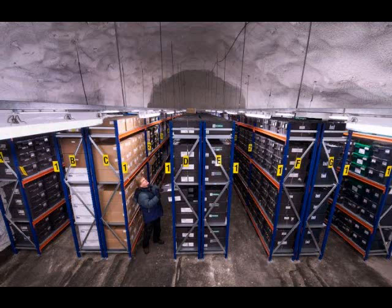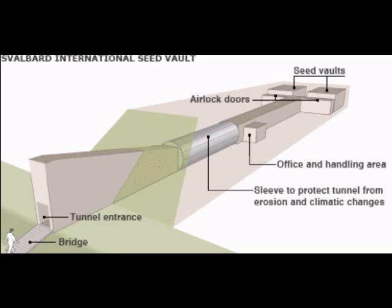It was specifically designed for a global catastrophe, in the event that the continuity of the species of seeds that is stored in this should be destroyed. If countries on various continents around the world should lose their seeds, at least they would have the insurance of seeds being stored in the Svalbard Seed Vault. So just a little bit more information.